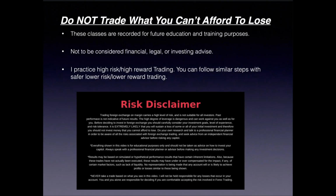Of course, we have to give a brief disclaimer that says trading is high risk, okay? Of course, don't risk more than you can afford to lose. You can follow simpler, slower or lower risk styles right alongside me, doing the same thing I'm doing as time goes on.